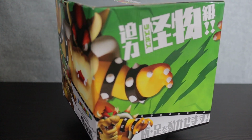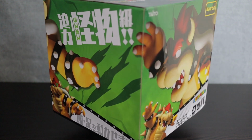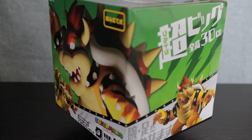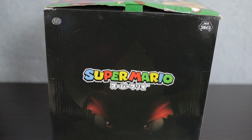The box is wonderful looking. It's very green and everything is accented rather nicely with this bit of white, and all the text on it looks awesome. There's even some spiked bands on there to kind of show off his bracers and the aesthetic there. What may be coolest of all is his eyes that are kind of just peeking off the top through the darkness. It's a really cool little effect here. This was designed rather nicely. I love Bowser. He's one of my favorite characters from Nintendo. I've even cosplayed him, so without further ado, let's open this thing up.